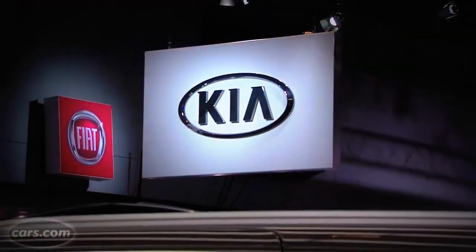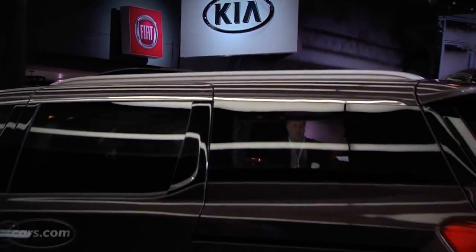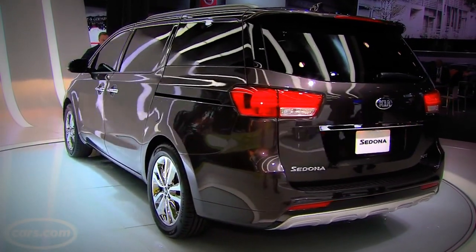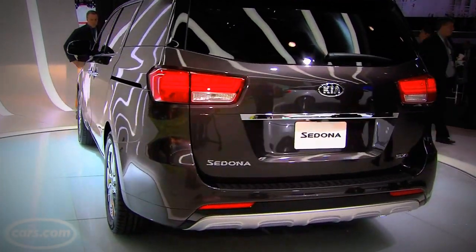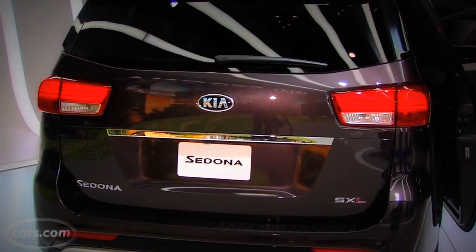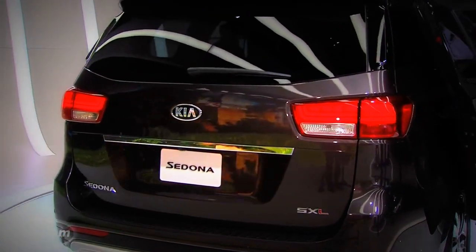Get around back, not a whole lot going on there. Even most minivan makers try to stylize the rear a little bit, whether it's the Honda Odyssey with its kind of robotic look or the Toyota Sienna with its fanned out taillights. Not a whole lot going on here. Not sure why Kia didn't do more.